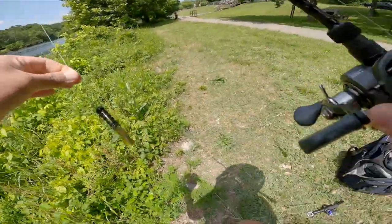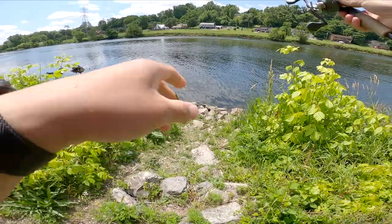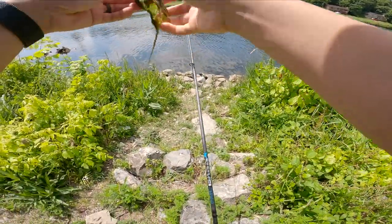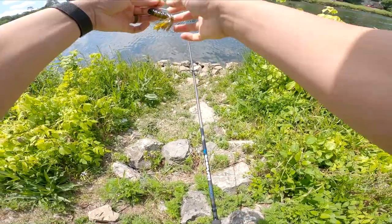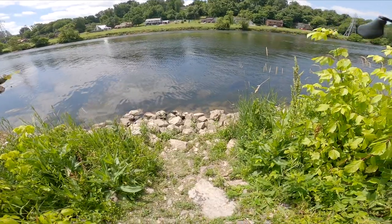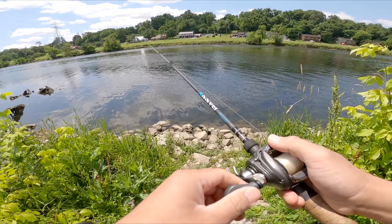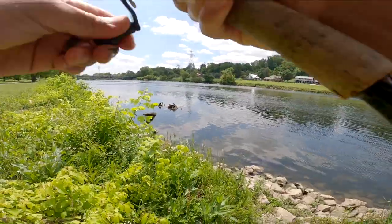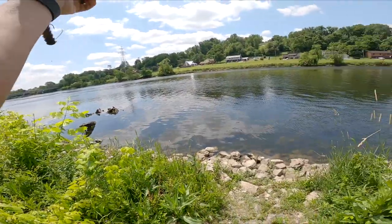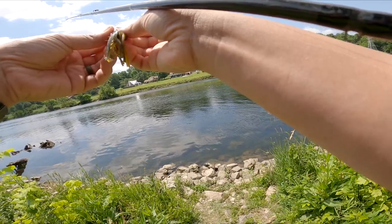Come on, Duke tube, don't let me down. Might be able to get closer, but I don't wanna spook the fish. Step on this rock. Come on, guys, this thing is huge. I think it is a smallie. Oof. Why do you keep poking at it? Dude, just bite it. Please just bite it.